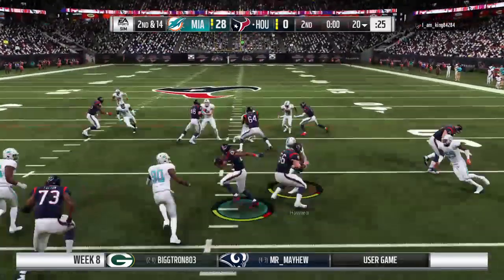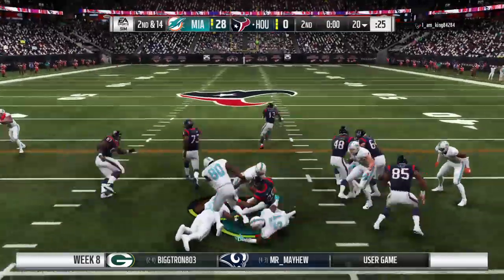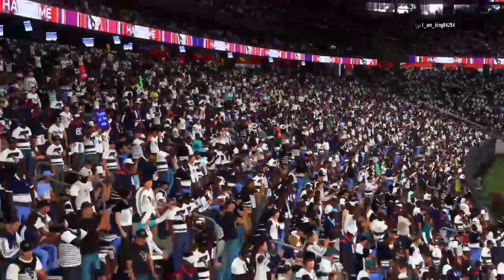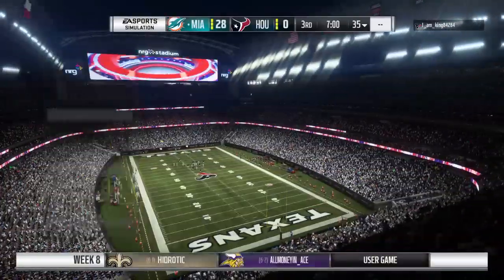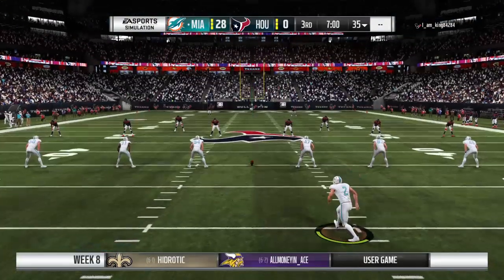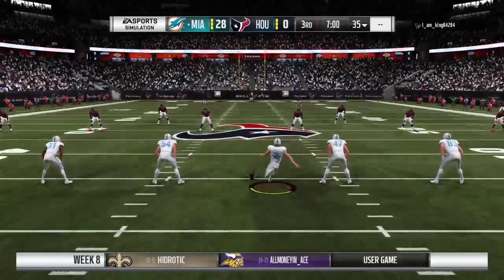Watson going to give this one to Miller. And he's going to be taken down here as that will lead us to the end of the first half of play. Well, why don't we hold off on the halftime update after all? Seems like everyone's ready to go here for the second half in Week 8 in the NFL.